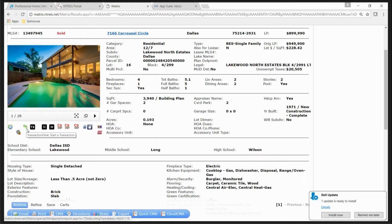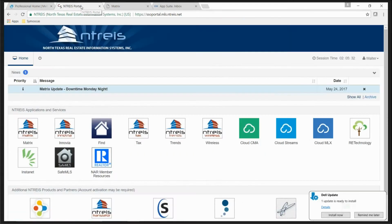What is Instanet? Instanet is a transaction management system. If we jump back out to the portal just a minute, it's this icon right here. It can take the place of ZipForms, but ZipForms is not going away. ZipForms is now provided to all realtors in the United States by the National Association of Realtors. We used to get it by being a member of the Texas Association of Realtors. And since that has happened, Instanet saw an opportunity to market themselves to Texas realtors. This is not a new product. It's been around a long time.